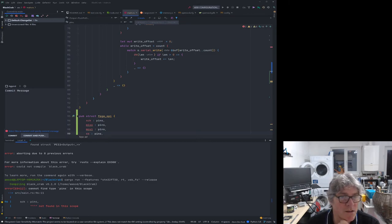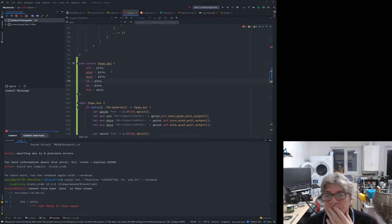Struct SPI is a generic struct composed of an SPI interface, by the looks of it, pins P, interesting. Right. Okay, so they're using much more advanced methods. They're using generic types to define their SPI struct. Their SPI struct looks like this.